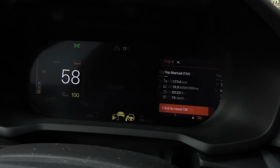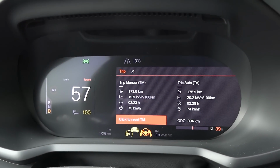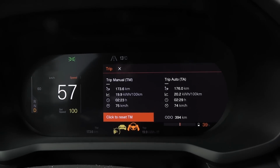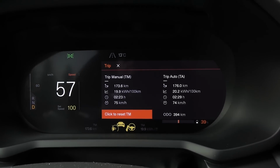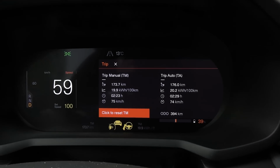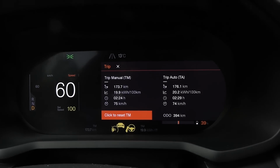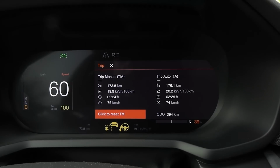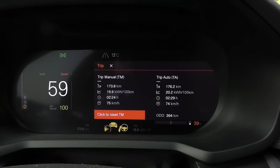You can see it here. Okay, let me check it there. Okay, let me see. Oh, let me change focus here. Change exposure. So you see the stats? 199 watt-hour per kilometer. It was actually higher. It was hovering around 205 before we hit this slow traffic here. And you see that the average speed was only 75 kilometers per hour.